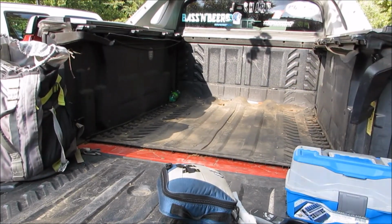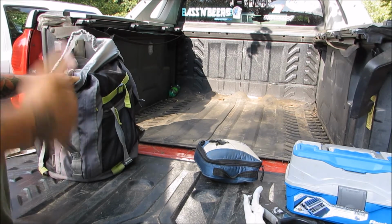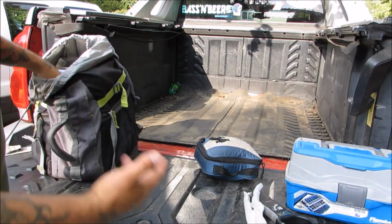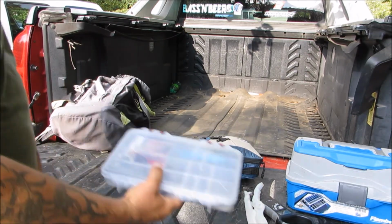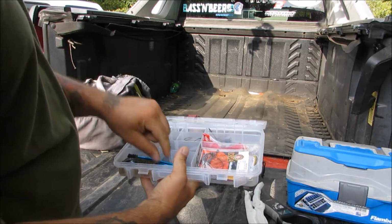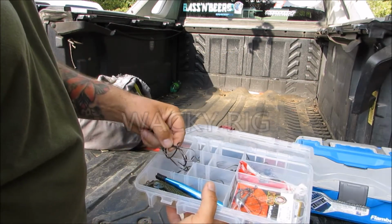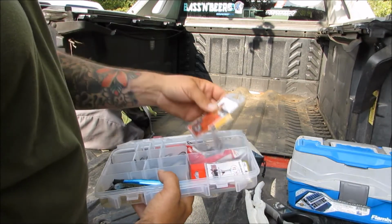All right, guys, some of the main bass fishing stuff that I use I keep in this bag. This is like a throw on my back when I'm out bank fishing or pond fishing and stuff like that, pond hopping, or when I head out on the boat with Bubba. This right here is just all my hooks and stuff like that. Weights, hooks, my little Ned rig tool. Got different size hooks, wide gap, wacky rig hooks, all that good stuff, guys.